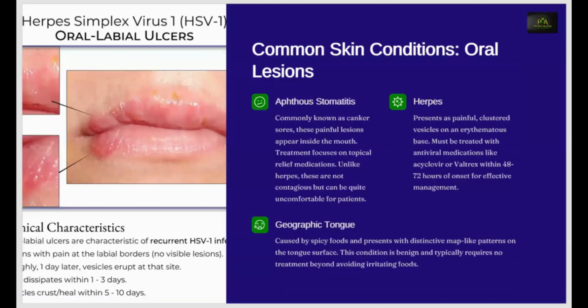Then we have other ones. This was the herpes I was talking about. Oral herpes, when it's like this, if you look at it, we say it is a cluster of vesicles. So anytime you hear clustered vesicles on erythematous, erythematous is red, you can see the mouth is a little bit red. And the treatment is acyclovir.